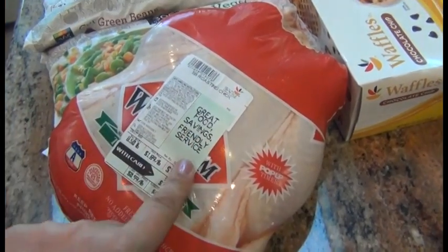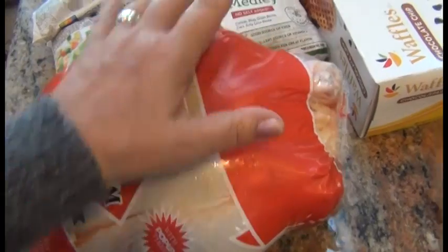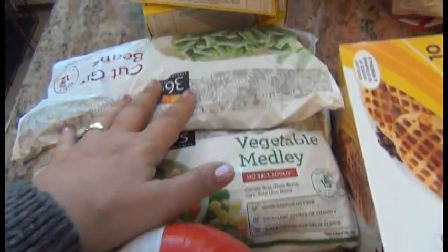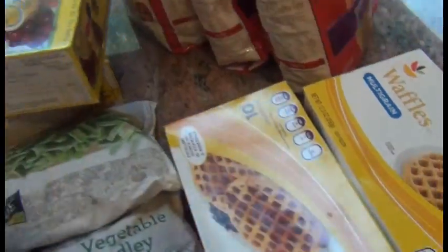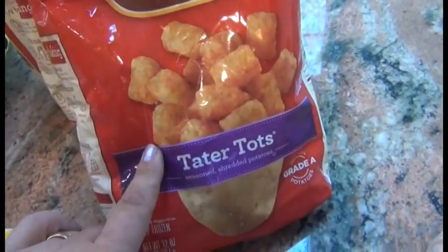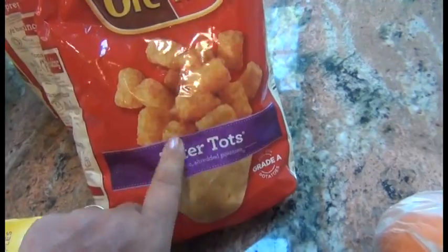In the frozen category, the category that's going to go in the freezer, I have a whole chicken, and that's a good 3 days worth of food right there. That's going to go in the freezer because I'm not going to do it right away. I may do it probably next Saturday. I have some frozen vegetables. I have the waffles for the kids, and I have some of those tater tots from Ore-Ida. I don't necessarily have time to put together a complete dinner, so these are great in a pinch.